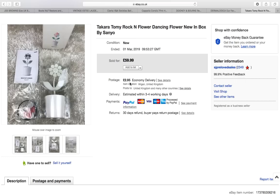I forgot to alter the postage as well. My general postage is £3.50, second class Royal Mail. But for some reason, I think what I was doing is a sell similar there, and that must have been the postage from the sell similar, because most of the time I do my own listings, but on this occasion. But still, from £1.99, that's a good profit. So yeah, look out for the dancing flowers. Good money in them.